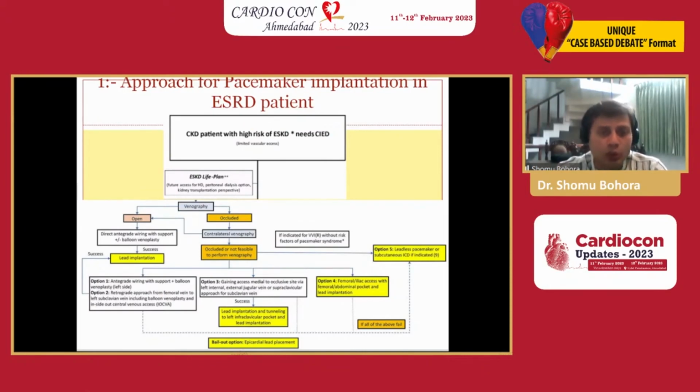However, if it is occluded, then comes the problem of doing a further intervention, in which you need balloon support or a venoplasty from either the antegrade approach or the femoral approach. Other options like getting the external jugular or a supraclavicular approach for the subclavian vein can be considered. Rarely, femoral or iliac access can be considered. And if you don't have a leadless pacemaker, an epicardial lead as a bailout can be considered.